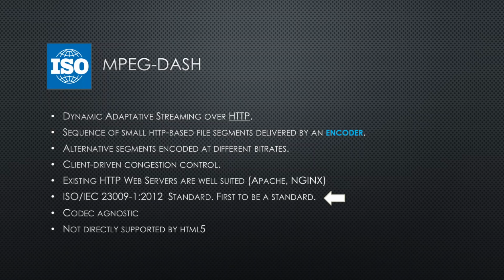So MPEG dash, it alternates segments encoded at different bit rates. It's client-driven congestion control, so it's done at the client side rather than at the surrogate side. And your existing HTTP web servers are well suited, Apache and Nginx. It's an ISO standard, and it's the first streaming protocol to be a standard. It's codec agnostic, which is another great benefit. You don't have to deal with all the different various codecs. And it does not directly support HTML5, so you would need another component embedded in your HTML5 web page in order to play an MPEG dash file.